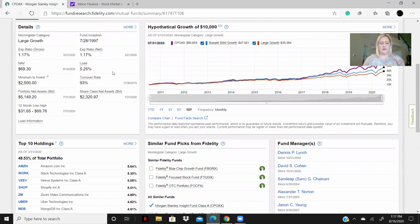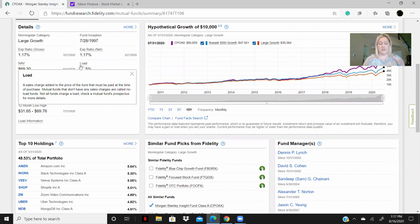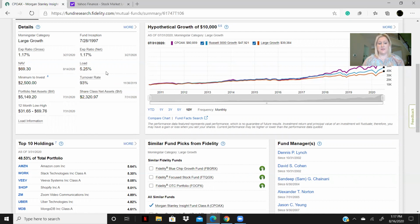When we come down here, the first thing I notice is this one has a load fee. I'm going to click on this because it will give you a definition of what that means. It tells you that the load is a sales charge added to the price of the fund that must be paid at the time of purchase. Mutual funds that don't have any sales charges are called no load funds. Not all funds charge a load. Check a mutual fund's prospectus for more details. Okay, so that means to even get into this fund, I've got to pay 5.25%.